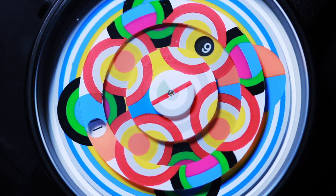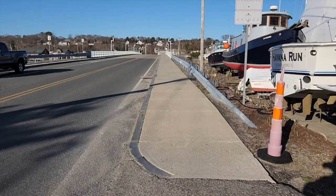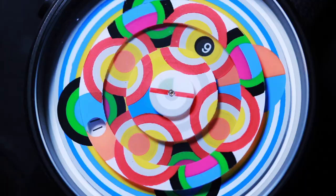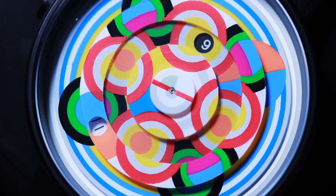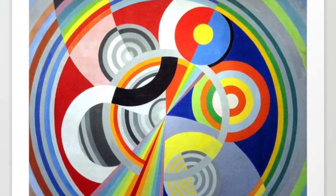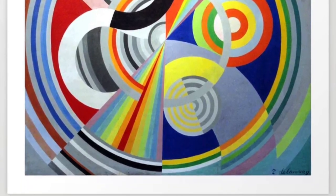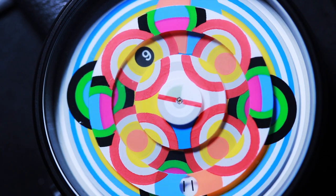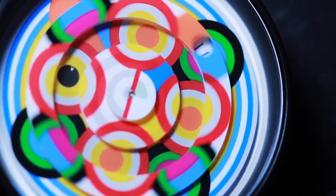And finally, we have my new favorite watch, Projects Watches Eau de Delaunay. This watch is honestly a mix and blend of bold colors and shapes. Representative of Robert Delaunay's Rhythm No. 1, this watch takes your attention as you stare at its endless loops of colors and shapes.